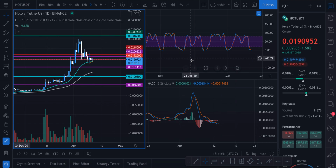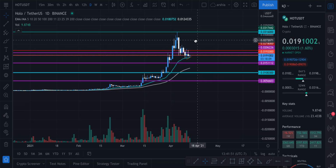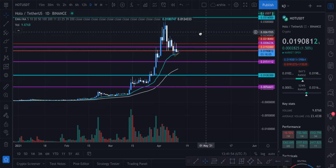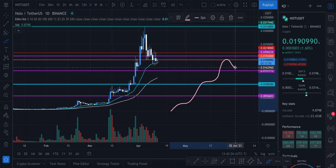So we're going to get into these indicators a little bit later. The first thing we're going to start with is just looking at the graph, and I want to zoom out and show you how great this chart has been looking. If you look at the overall, it's been looking like that, and then it's been going up and doing that. Okay, now it's kind of going back down.